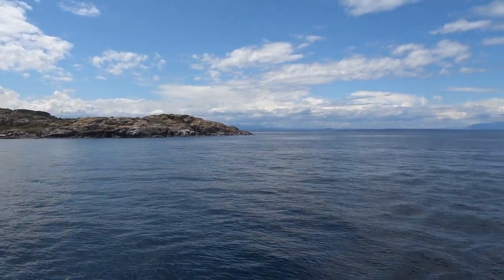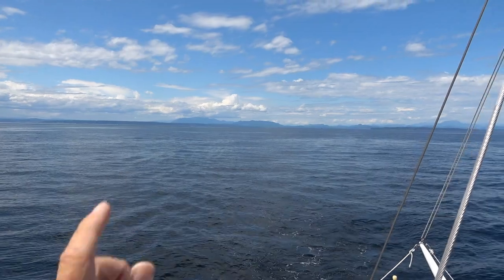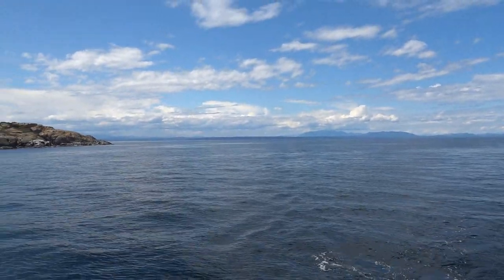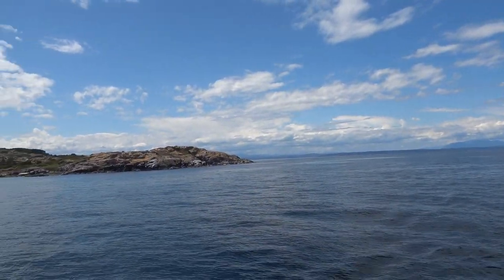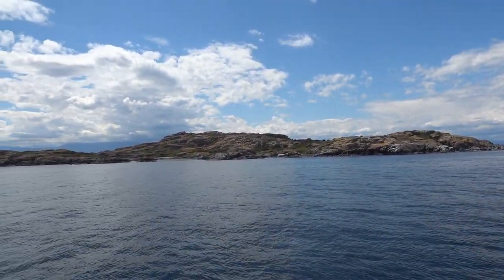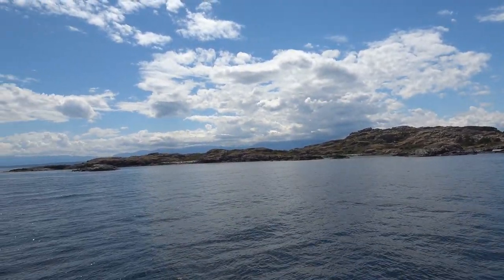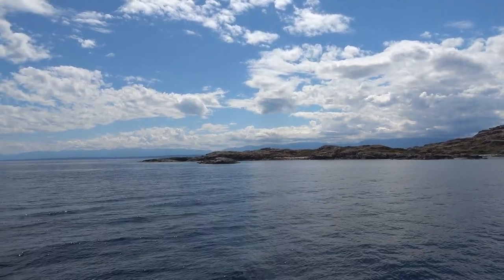We've been listening to the VHF radio. A lot of whale watching action going on back that way. A little bit far away for us to get to, but there's a couple of big orcas and three humpbacks. Whale watchers are having fun showing people the whales. But we're just going to go around the other side of this island, see if there's any more bird life or maybe some sea lions.